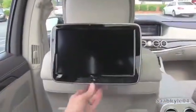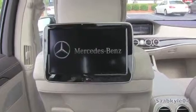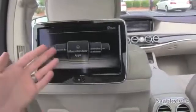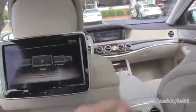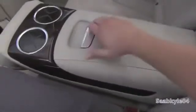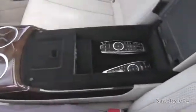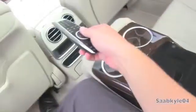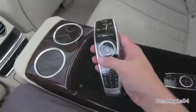As far as the rear seat entertainment system, it's composed of 2 LCD monitors on either side that basically have the same multimedia infotainment system as you would find in the front. If you look in this fold down center console in this particular model, inside there's 2 remotes, basically matching the same one up front like I mentioned earlier.